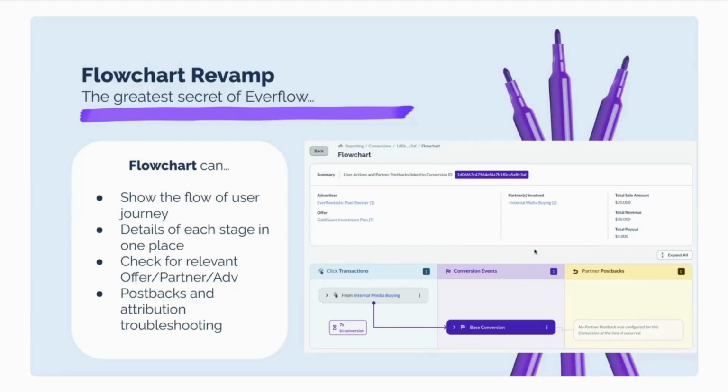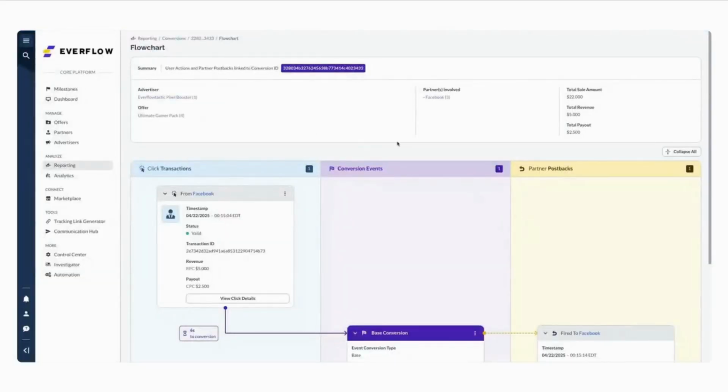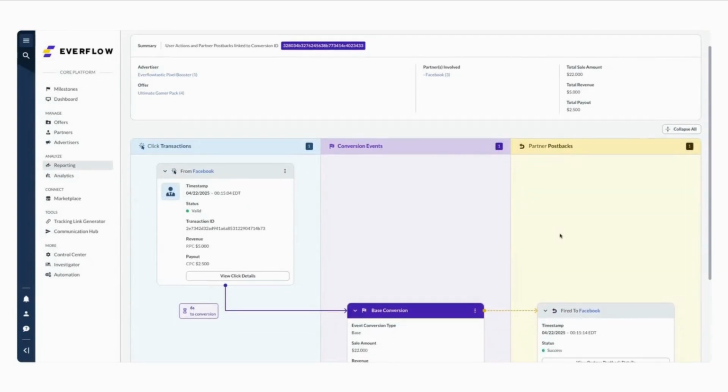Go to click report and then have to go to the conversion report to look for the same transaction ID. It is tied to transaction ID, and then you can just see it in one place. Offers lots of information. You can check for relevant offers, partners, advertisers, and most of all, you can see the postbacks and attribution, and great for troubleshooting. Now, the new revamped flowchart will look like this.